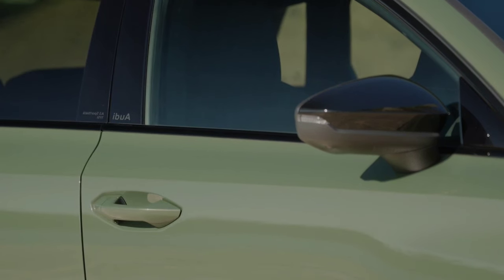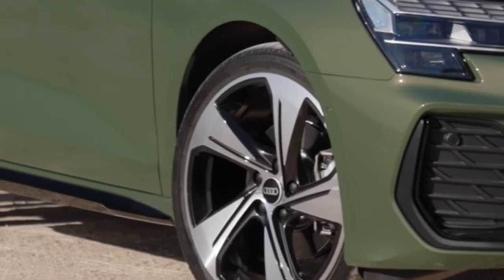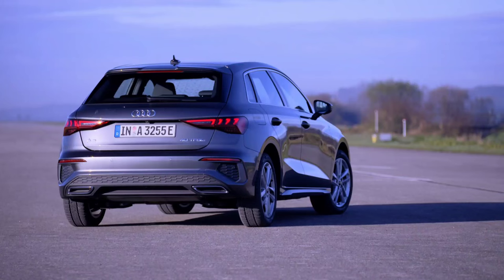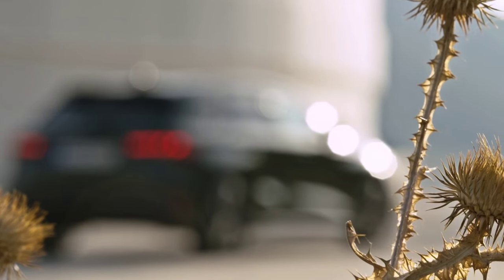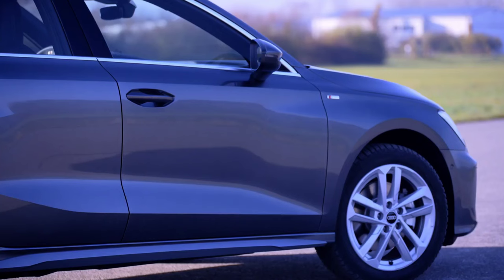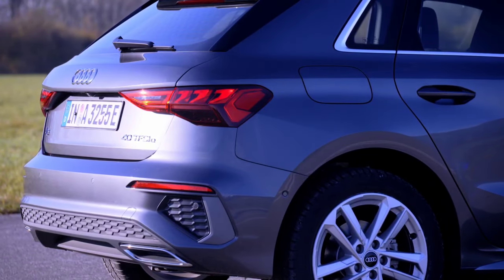2 engines. Petrol and diesel. The new Audi A3 facelift is initially available with 2 engines. The first, called 35TFSI, brings a 1.5-liter gasoline engine with 150 horsepower, with mild hybrid technology and coupled to a 7-speed automatic gearbox. The second engine, the 35TDI, is a 150 horsepower diesel, also coupled to a 7-speed automatic gearbox.